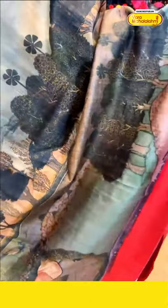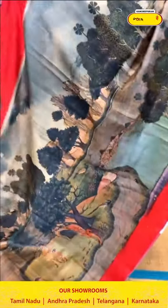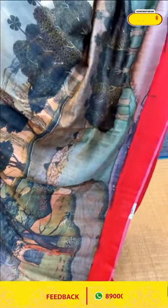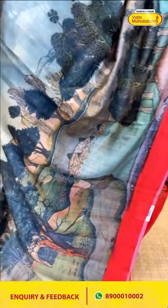This has a digital print on the body. Wow, this is a very beautiful saree, where the body has plain, border has plain, with a digital print on the body.